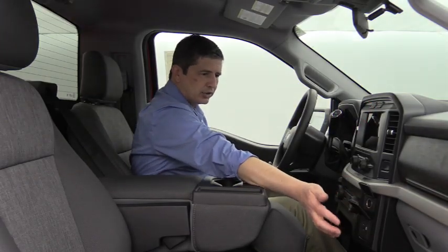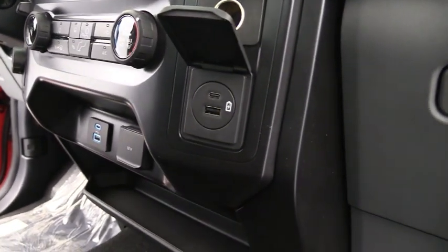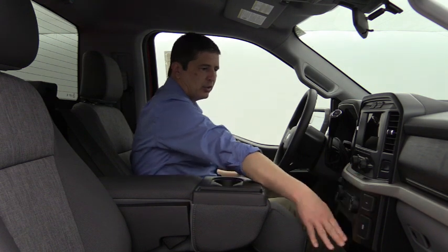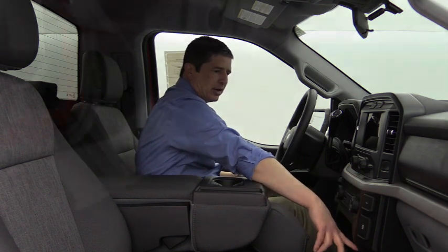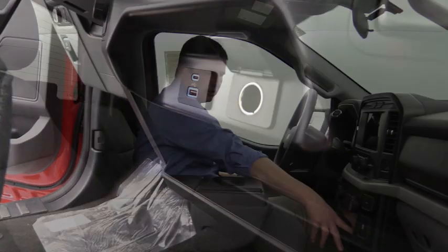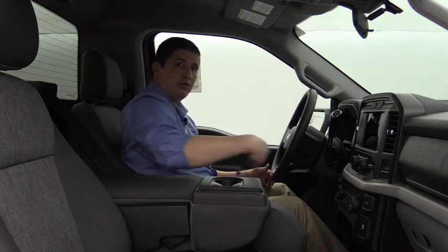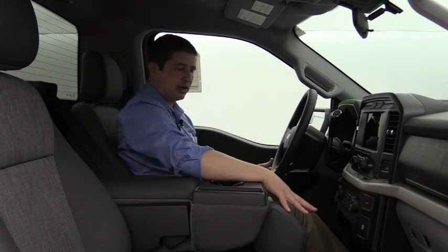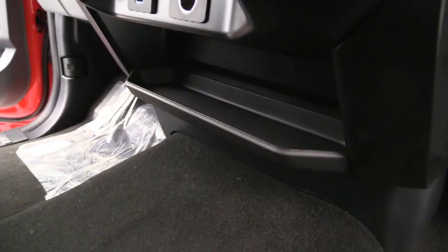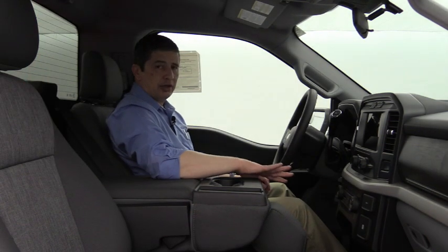You will see some controls here on the right of that. Some little doors here. Open those up. You do have a power point as well as 2 USB ports, a USB Type-C and a regular USB port right there. As well as down here you're going to have another power point in here, and a USB Type-C and a USB port right there. Sometimes those may move into the media hub instead if you have a console. And then there's another little tray down below there that you could put things on, phone, whatever it might be, if you want to leave it out of the way.